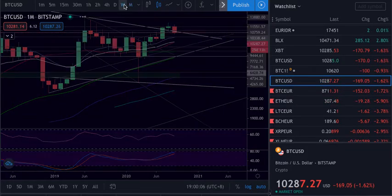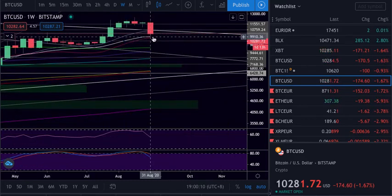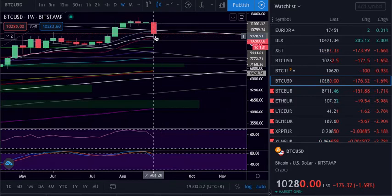Now I'm doing the weekly. So the weekly we came mathematically to the 21, bouncing now. Indicators are still pointing down. So let's see if this holds. We need the weekly close in 2 days at least above here. We don't know what's happening now.